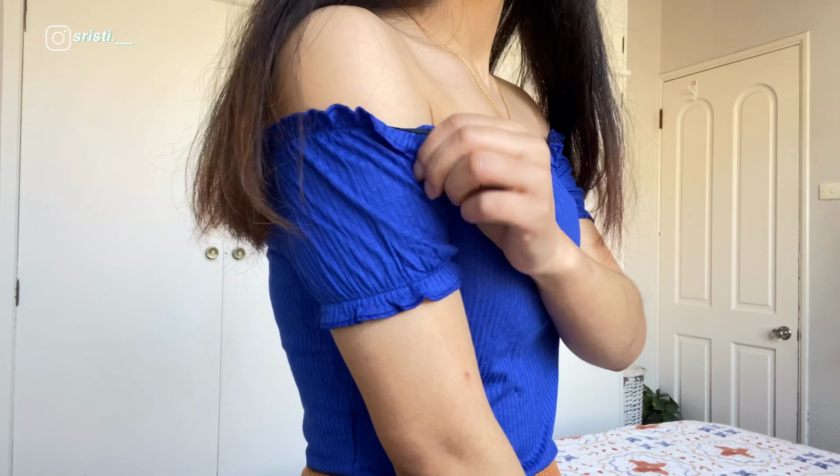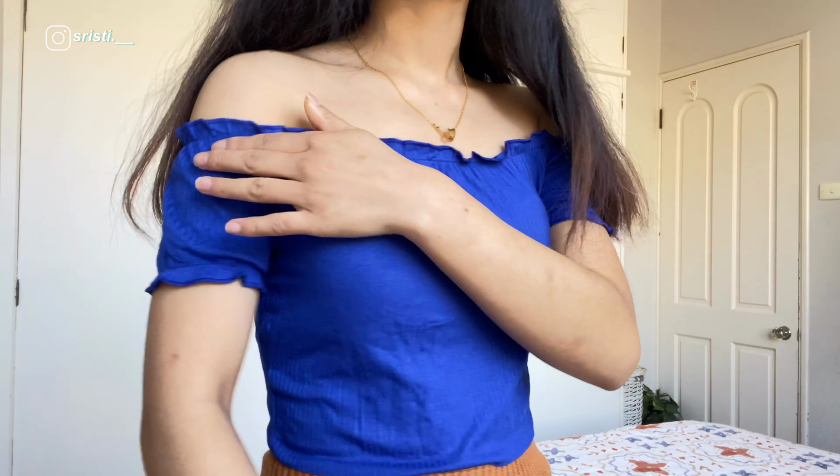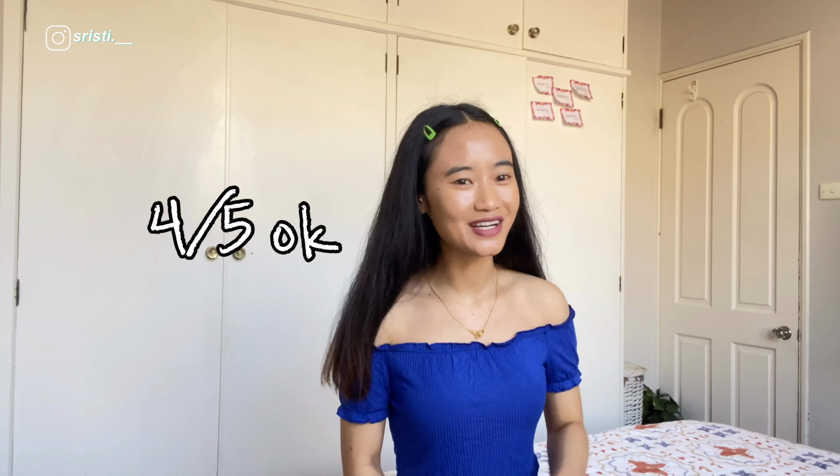Sorry for that, but you know what, I like the detailing on the shoulder part. They have the little elastic here. That's why it sits so nicely. Can I change? Can I give 4 out of 5 stars?